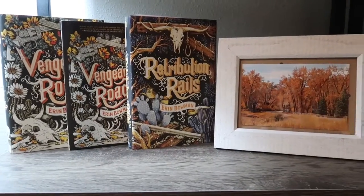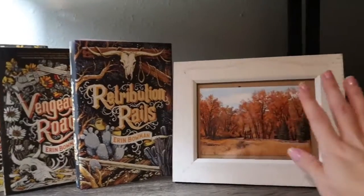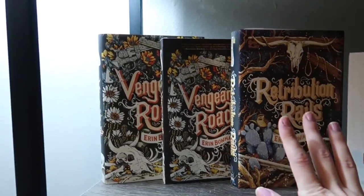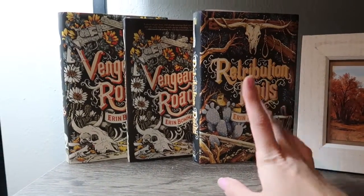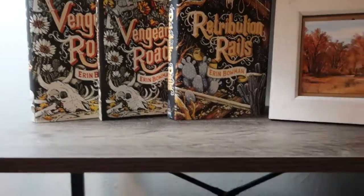So here's my Montana spread. Fall vibes shelf. This is a photo I took in Montana and I love and adore it. Never even edited it, perfect. Also, we have Vengeance Road and Retribution Rails. I still never finished Retribution Rails, fun fact. So that's a thing. Anyhow, I love these books and I think they're very great and perfect for fall.